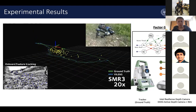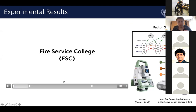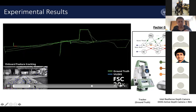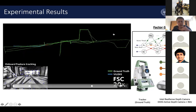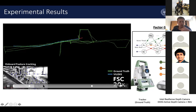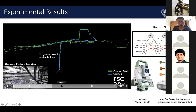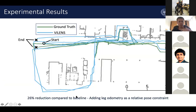The drift is very small relative to the ground truth that you're getting here from an external tracking system. So we put a lot of investment into being able to measure drift rate. You can see it here again in this particular longer experiment, primarily on flat ground. Over maybe two or 300 meters, we only have a few meters of drift in this kind of scenario.